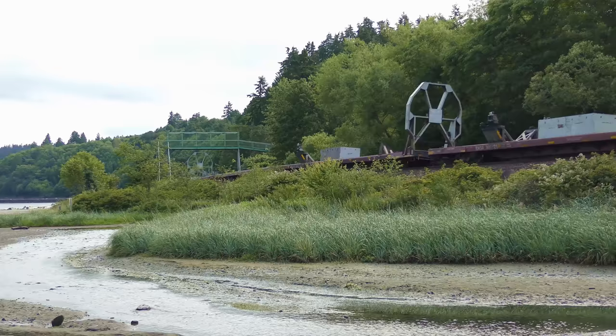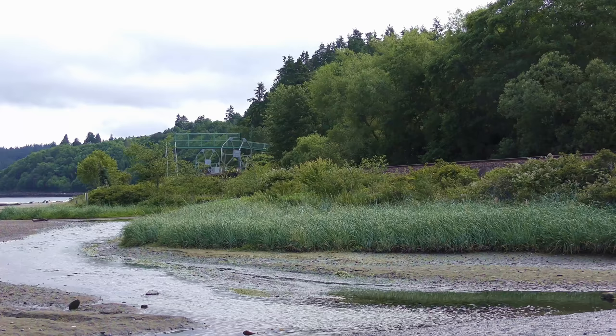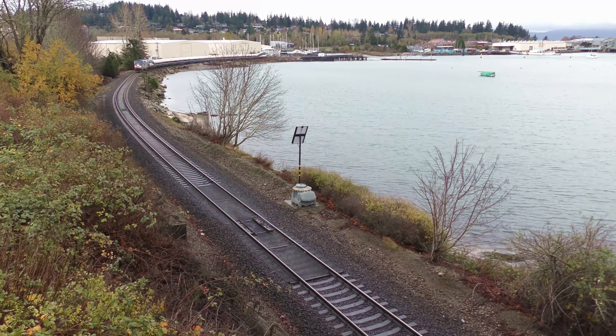NFF detector, milepost 10.38. Main 1, no defects. Repeat, no defects. Out.